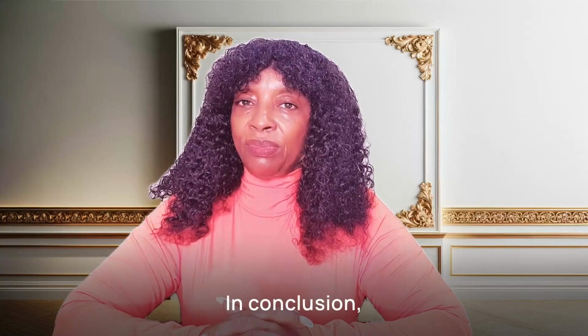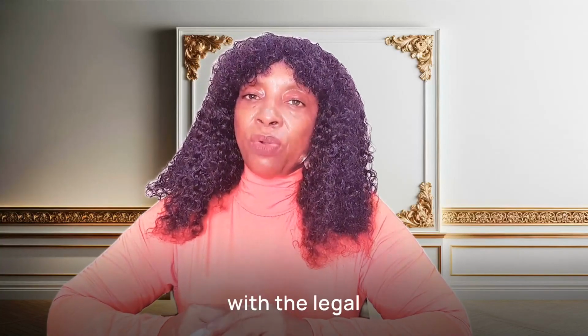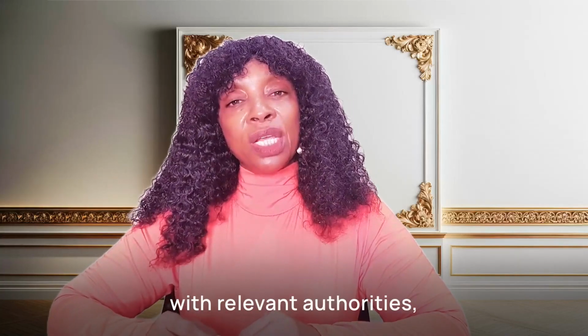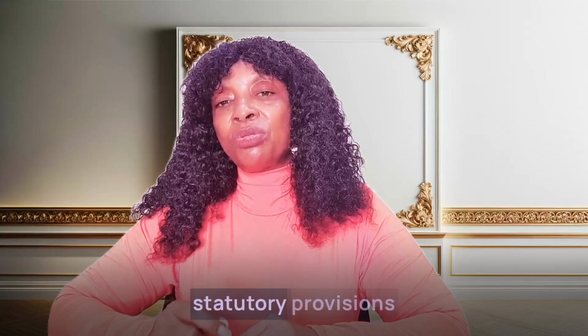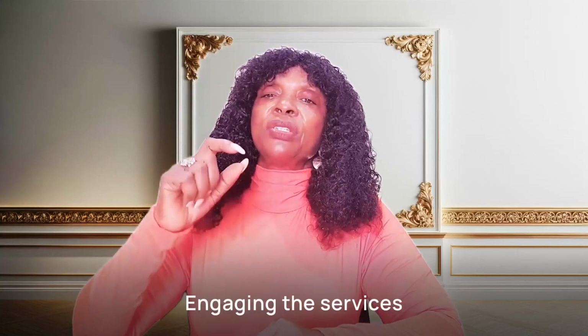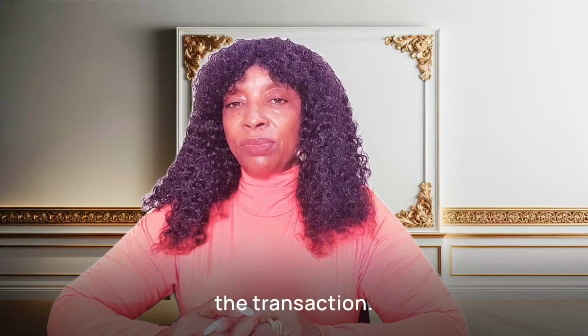In conclusion, when transferring property in Nigeria, it is important to comply with the legal requirements and processes to ensure the transfer is valid and enforceable. Proper documentation, registration with relevant authorities, and adherence to statutory provisions are critical. Engaging the services of a legal professional can provide further guidance throughout the transaction.